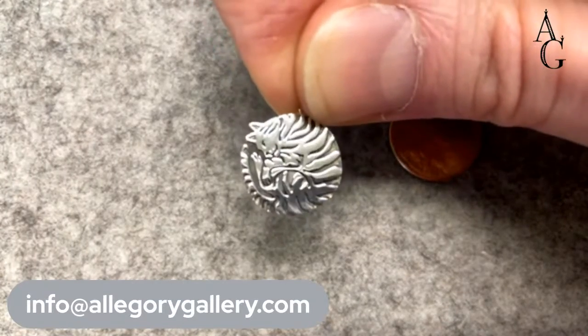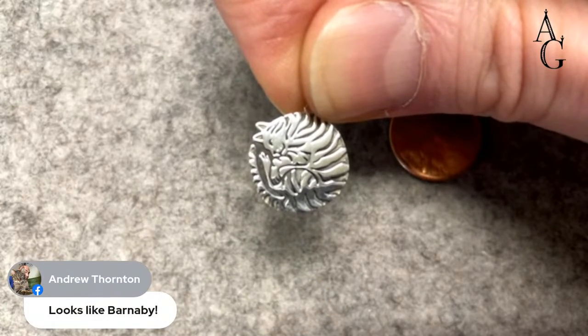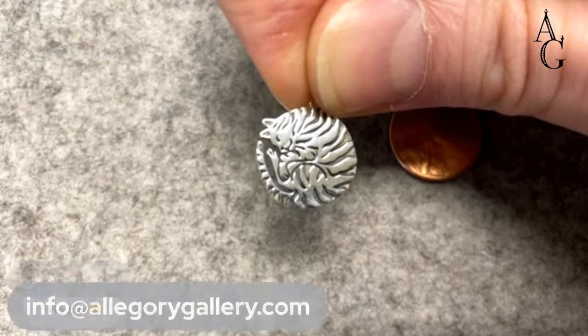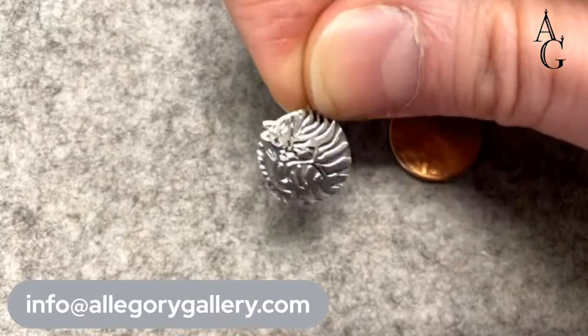Andrew said it looks like our Barnaby. It's true, he curls up like that. Susan says he did know, right? He did know. So I love this one.